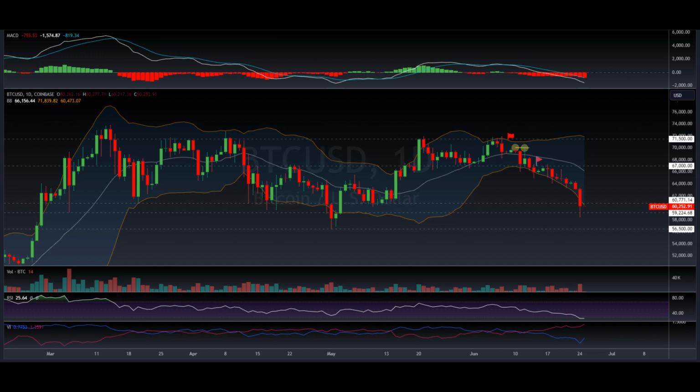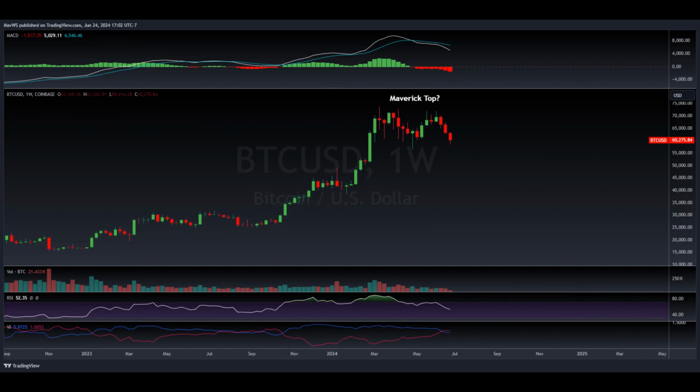The concern for Bitcoin, of course, if we switch to the weekly chart, are we about to see a maverick top here? And if we do, the next support would be at the high 30,000s, low 40,000s. So it could be a steep and a big flush down in a short amount of time. So folks, if you have any Bitcoin gains, you got to think about de-risking strategies right now, hedging strategies. You can always get back in the trade, but you cannot recoup your gains once they're lost.